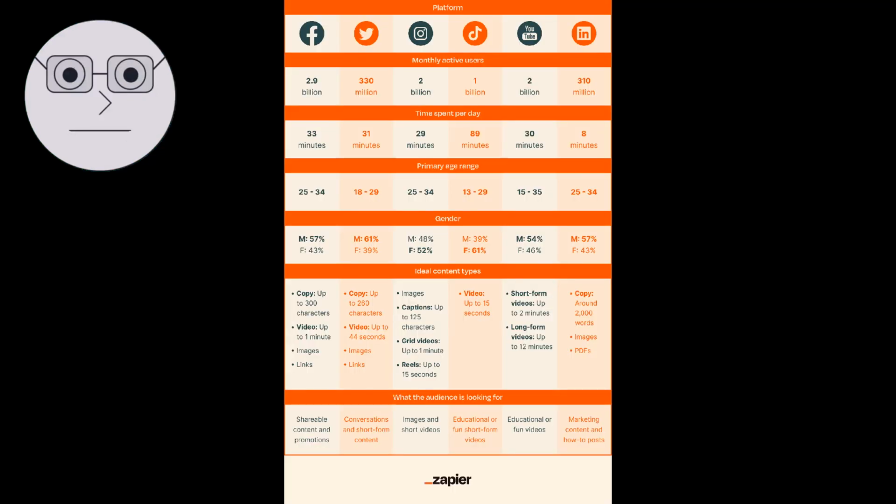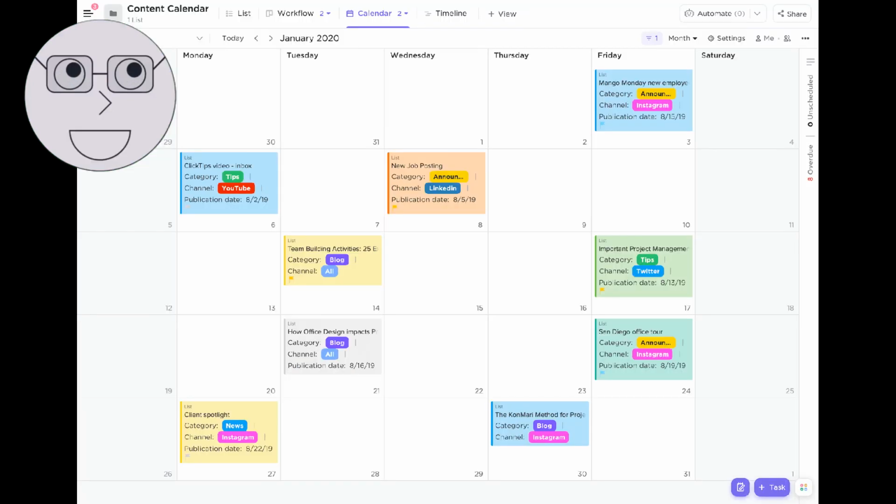Setting goals involves defining what the business wants to achieve through their social media marketing efforts. This can include increasing brand awareness, generating leads, or driving sales. Creating a content calendar involves planning out the type of content to be shared on social media platforms and when to share it. This can include blog posts, videos, infographics, and social media posts.